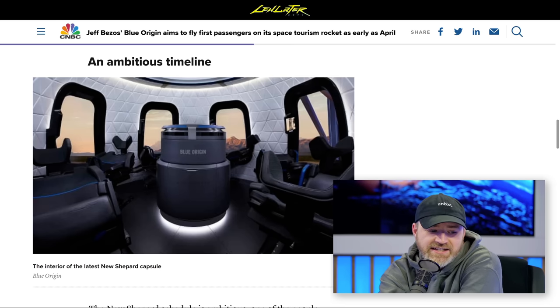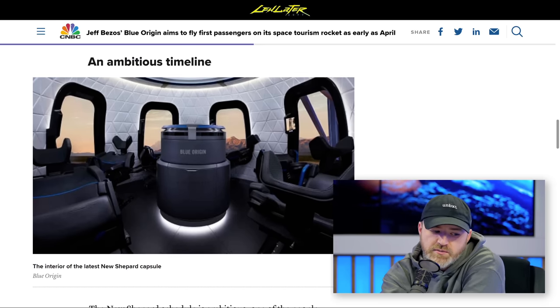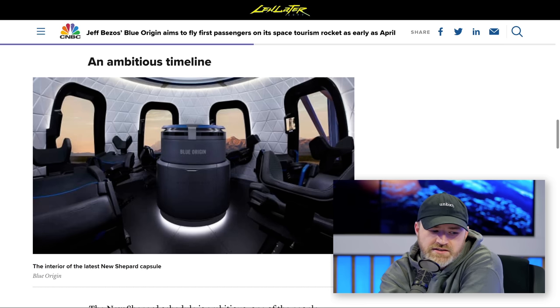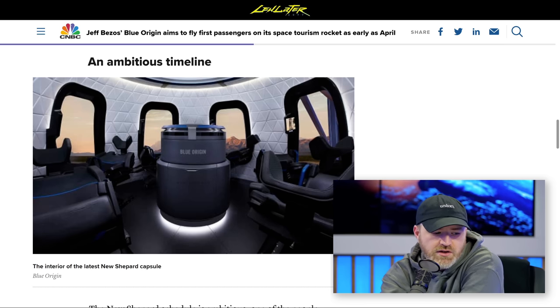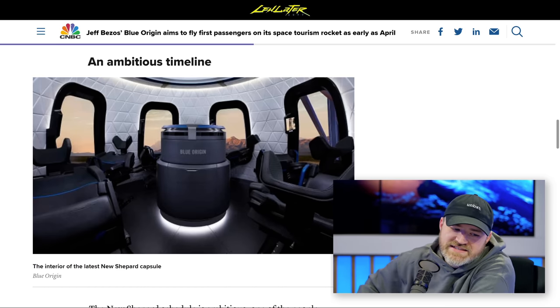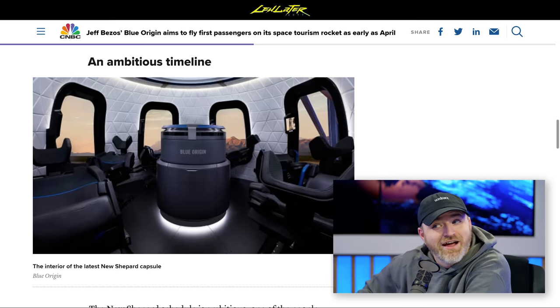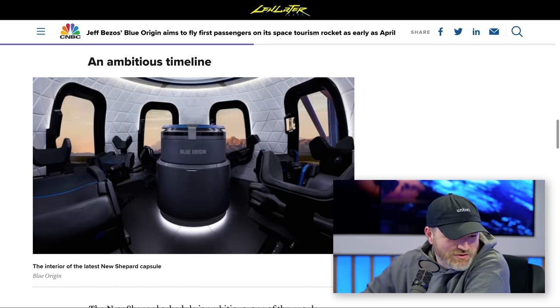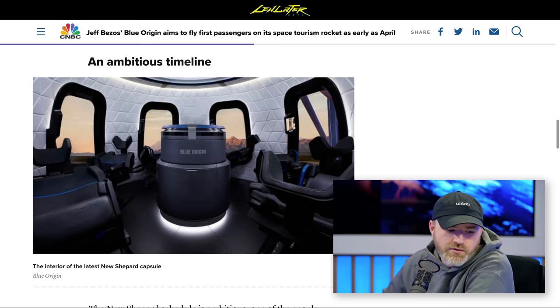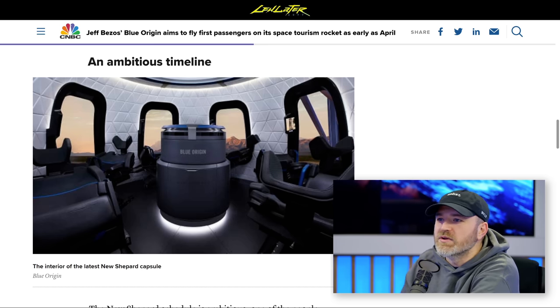This is designed to carry people on rides past the edge of space. Your altitude is going to be 340,000 feet, which is more than 100 kilometers. Then you're going to spend several minutes in zero gravity before returning to Earth. Several minutes in zero gravity. Fun. That's going to be cool. Massive windows will give you a view. And then the rockets and the capsules are going to be reusable when you come back down.